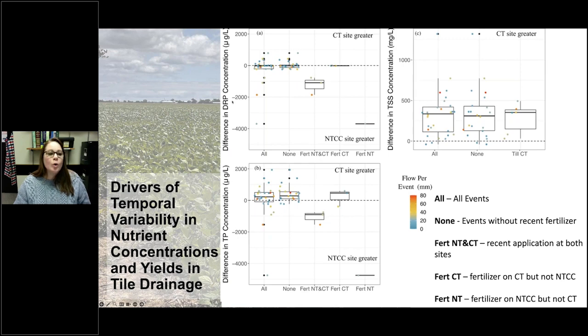And certainly when we only applied at the no-till site, so this is where the no-till site received fertilizer application but the CT site had not, things were much greater. Now, in this instance, this is a condition where the CT site received fertilizer, but the no-till site did not. And you can see it didn't necessarily have the same effects. It didn't jump at the CT site. So it does show us that with the incorporation of fertilizer, we don't see those very significant incidental losses.